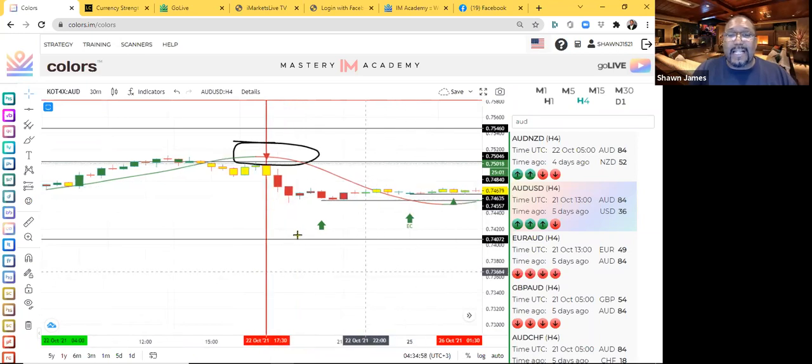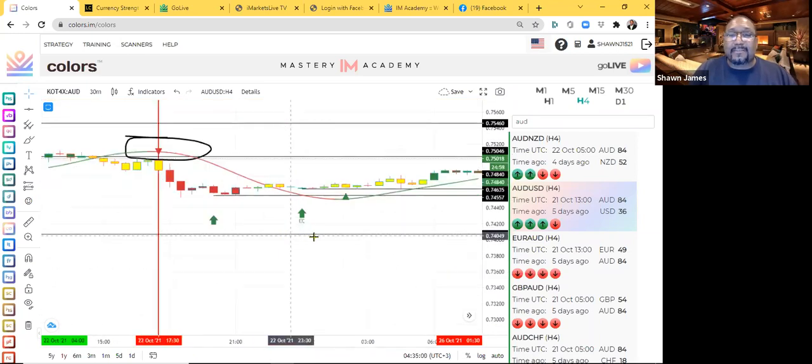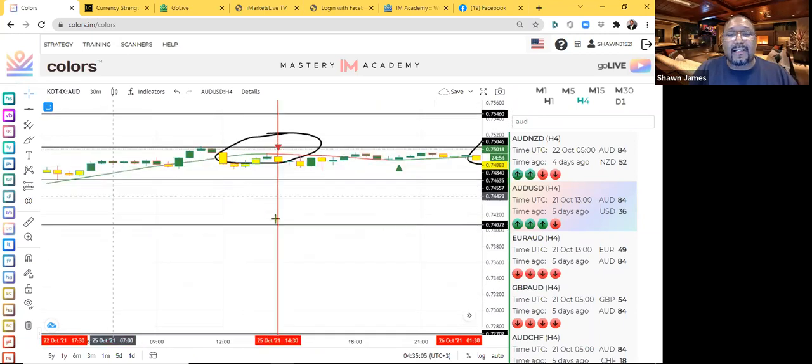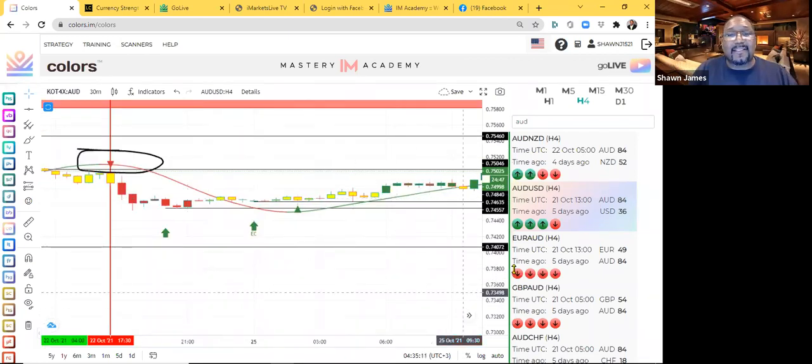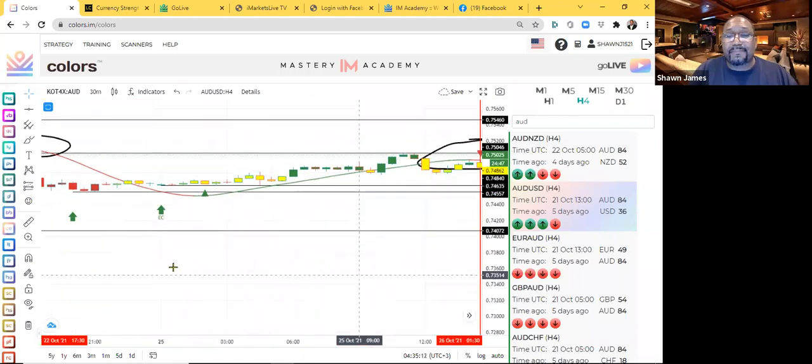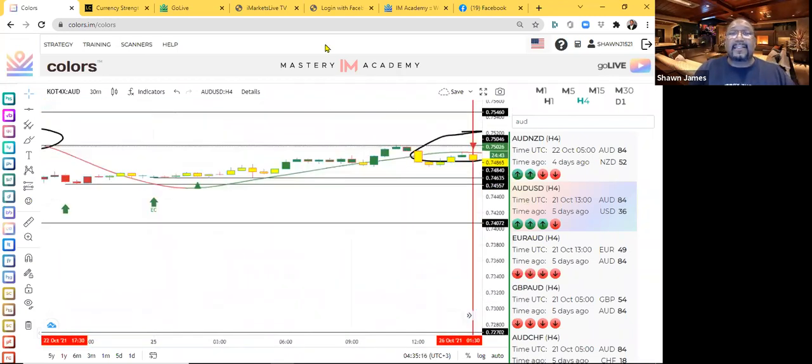And you can go down to this black line right here. That can be one of your take profits. Or it could be this line, or this line, or you could go all the way down to a green box, doesn't matter. And that's it, ladies and gentlemen. That is it.